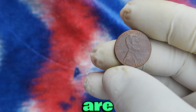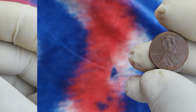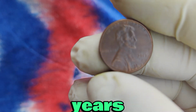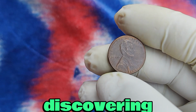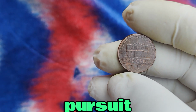More and more people are starting to realize that everyday change can hold hidden treasures. This is why coin collecting has experienced a resurgence in recent years. Whether you're looking for a way to invest, make a quick profit, or simply enjoy the thrill of discovering something rare, coin collecting is an exciting and rewarding pursuit.